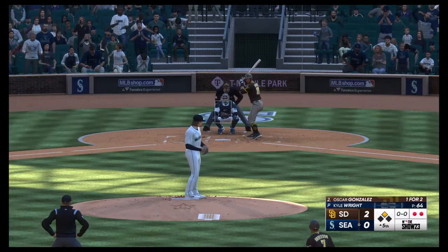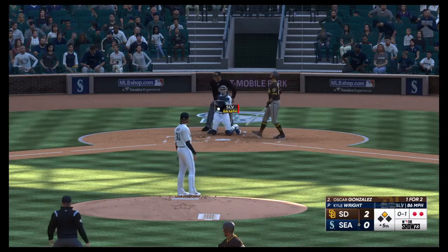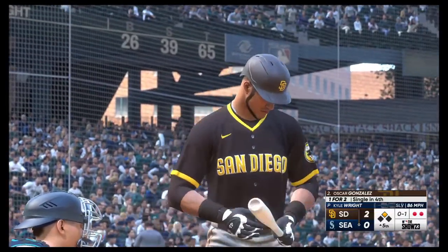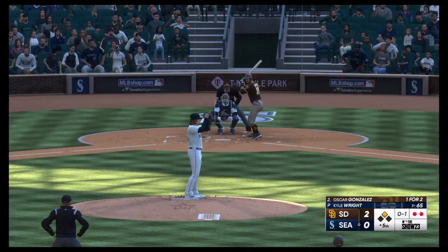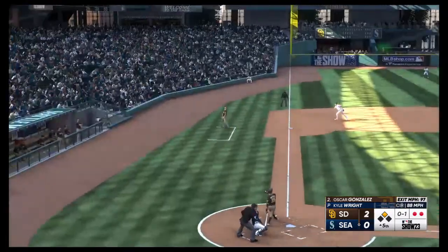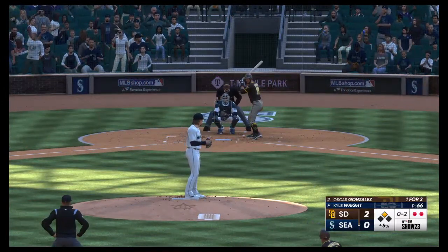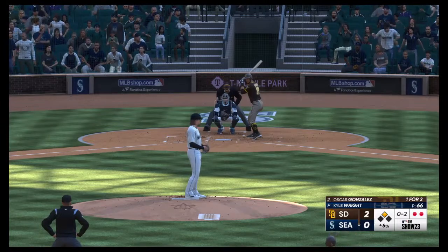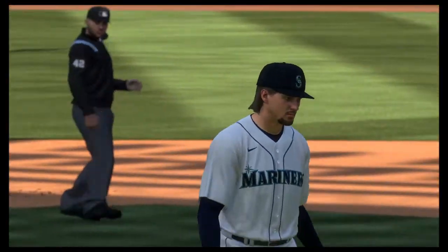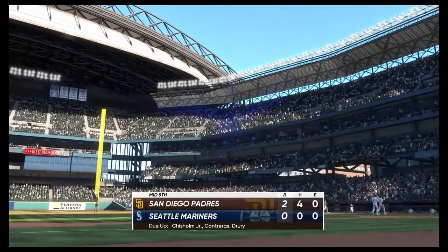Stepping in for San Diego, Oscar Gonzalez. There's a strike. Runner at second, 2 down. Foul ball. And down on strikes. And the Padres waste a chance. They put 2 on the board with a couple of hits, no errors, and 1 left. Home half of the 5th coming up. It's the Padres 2 and the Mariners nothing.